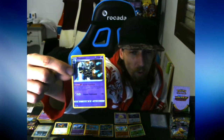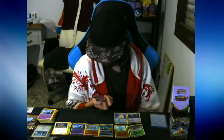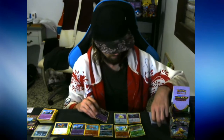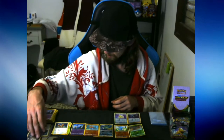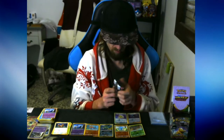And the rare. Oh, it's a holo. At least we got a holo. I'm not complaining about the holos. Give me holos all night. Yo, what is that? Dusknoir. He looks cool. Yep. Pretty cool. Next pack. Let's go.